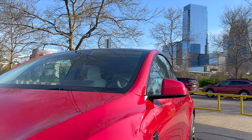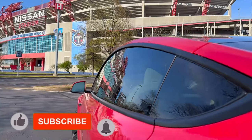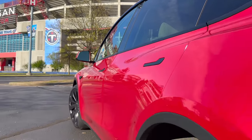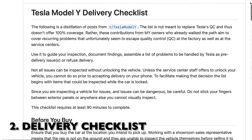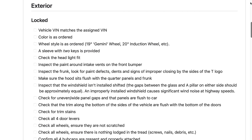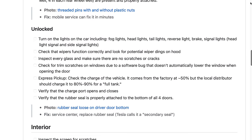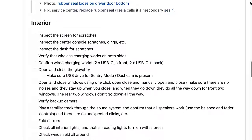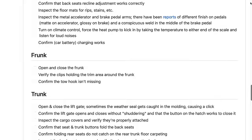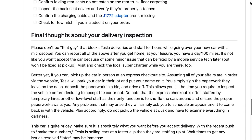I believe Tesla allows you to report issues within 72 hours or 100 miles, so it's best to find and report any inconsistencies or issues early on to ensure a prompt resolution. With the inspection comes a checklist. I've linked a detailed checklist for the Model Y and the Model 3, as well as the Model S and the Model X to help you with your delivery process. Trust me, this will save you a lot of time and hassle down the line. Remember, this is a significant investment and you want to make sure that everything is perfect before you hit the road. Don't let the excitement cloud your judgment and take the time to inspect your Tesla carefully.